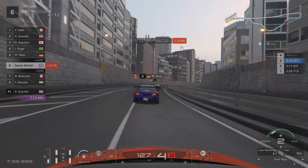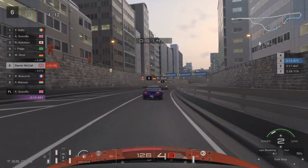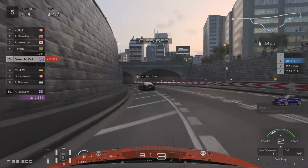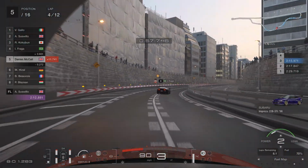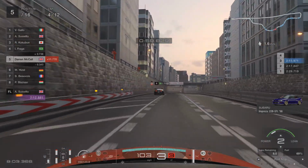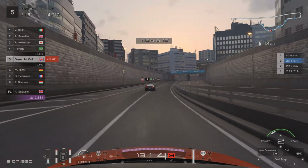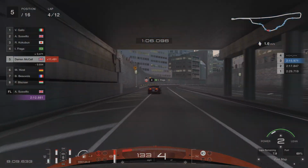Yeah, this corner's sharper. I keep thinking this is quite an open corner, but it's not. Nice. Fraga in front. Yeah, so Tokyo Expressway, it's a track that I wouldn't say that I hate.